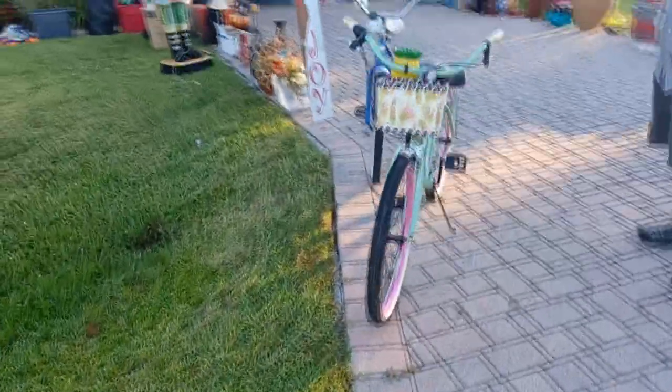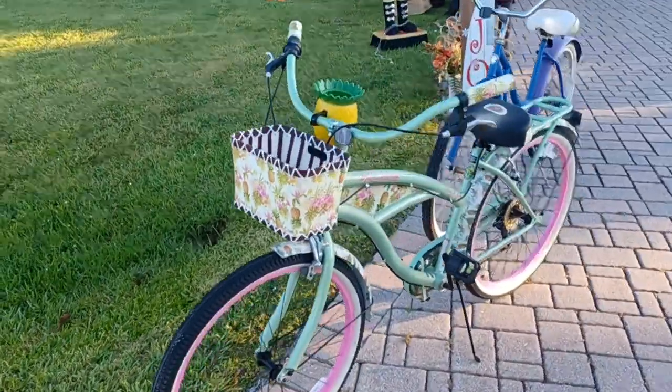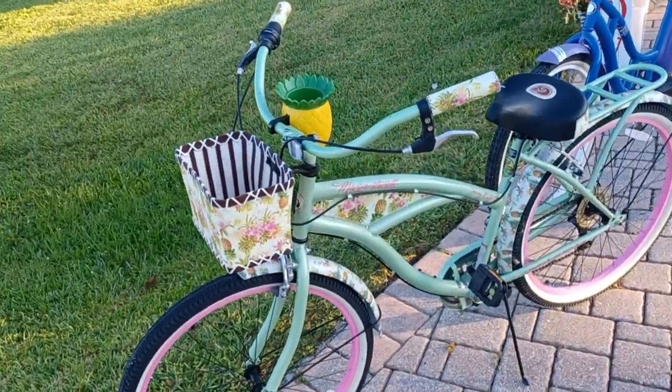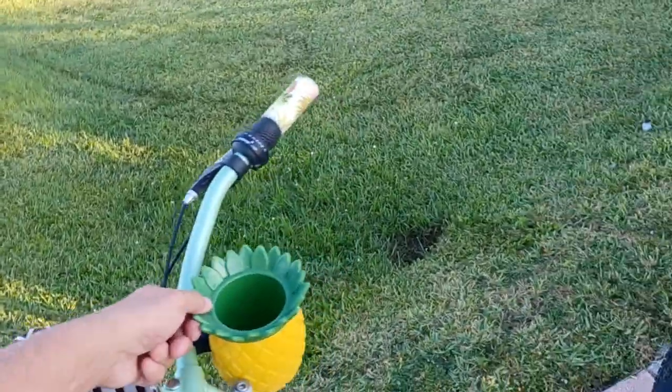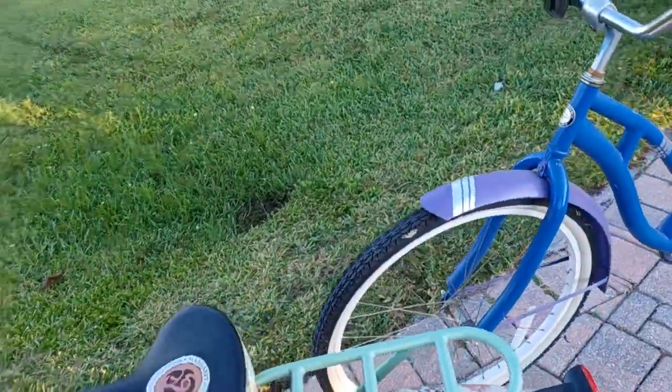Yeah, we got some nice decorated Margaritaville bicycles. Oh, yeah, look. Margaritaville Jimmy Buffett. Wow. I like the pineapple cup holder. Cool. The Margaritaville seat.